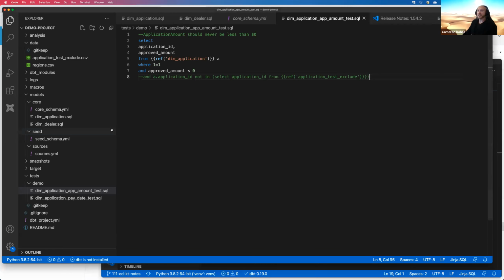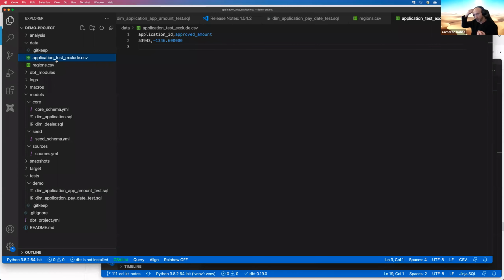So this is where seeds come into play. Seed data is a static list of data that lives with your repo. It's got a lot of use cases, shouldn't be used for everything, but it's very helpful. And one of the use cases that's really helpful for is building test exclusion criteria just like this. So I created a CSV within my data folder here, and I included that offending application ID.